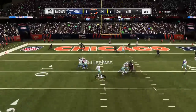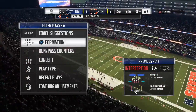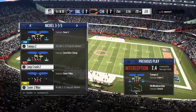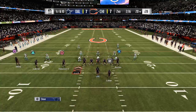Prescott. And this is going to be intercepted. Picked off by Kyle Fuller. Cooper was the target there. So that's back-to-back drives where they've thrown an interception. Ordinarily, we look at the offense and say, what's going on with your scheme? Maybe we should look at the defense and just give them a whole lot of credit. They've got them frustrated right now.